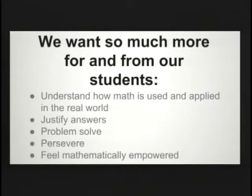So we want so much more for our students than just memorizing the basic facts. Memorizing basic facts is so important, we all know that, but there's so much more we want from them. We want them to understand how math is used in the real world. We want them to be able to justify answers, problem solve, persevere, and most of all, feel mathematically empowered. So as we go through elementary, Sarah Jordan will take us through elementary, and they will show us how connections are made in the algebra strand from kindergarten all the way through secondary. So if we could have Sarah Jordan come up, that'd be great.